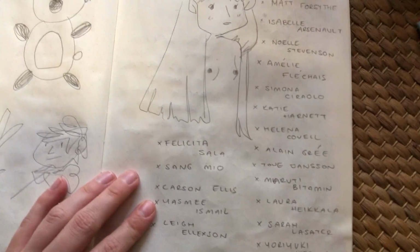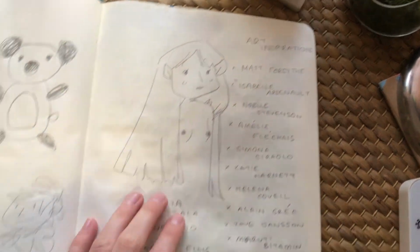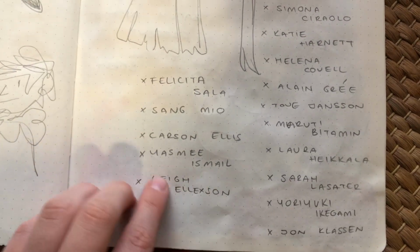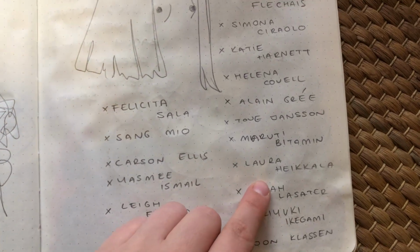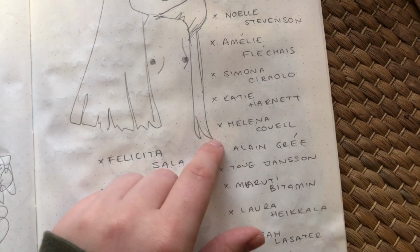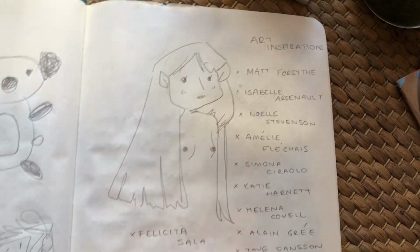Every now and then I like to just write down who's inspiring me at the time, just to document that part of my life, if it makes sense. Yep, I'd say all of these are still huge art inspirations.